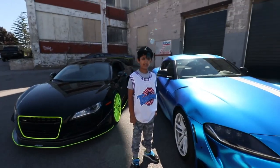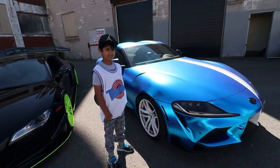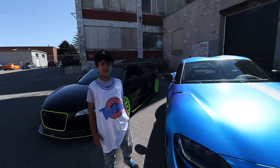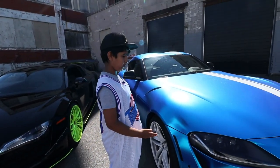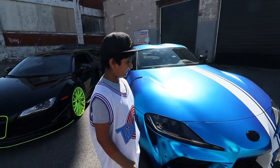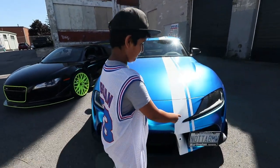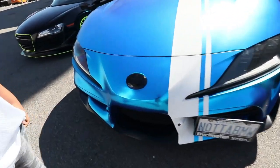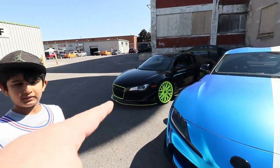Everyone meet Sean. He came to see the kittens today, but he brought his awesome Supra. Thank you for bringing this car. You're welcome. Is there anything you want to tell me about this car? Before it was black wrapping, but we changed the wrapping, and if you look at the license plate, it's not a BMW. Yeah, you see that? It's not a BMW, people. It's a Toyota.